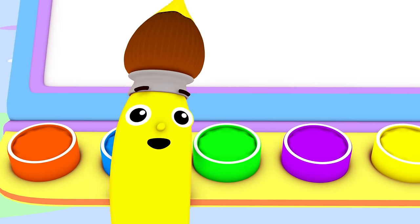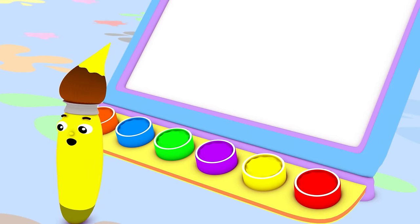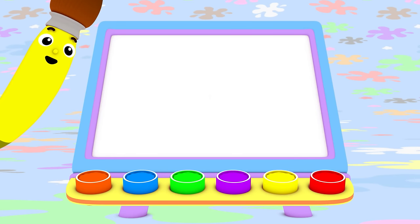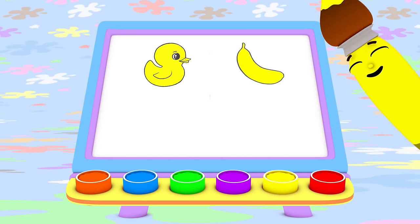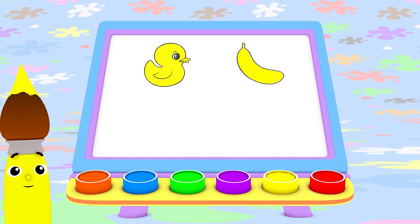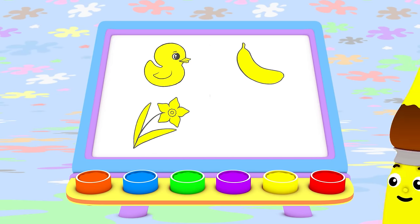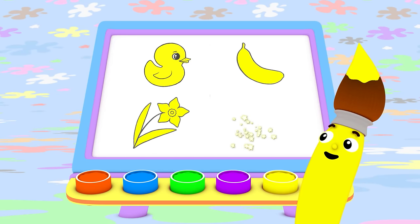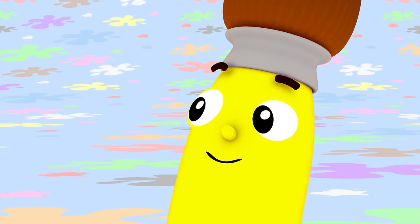Today, I painted with yellow. I made a yellow quacky duck. A yummy yellow banana. A beautiful yellow daffodil. And a scribbling yellow pencil. I bet you can find something yellow to paint today, too.